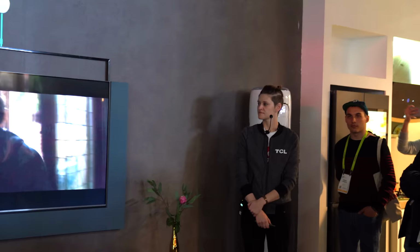So we are now in the smart home section. I absolutely love smart home technology. So this is one of my personal, ooh, something's happening. Let's see what's happening. She turned off the light. The curtains are closing.